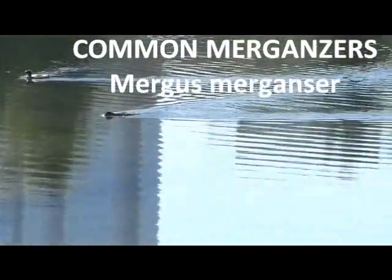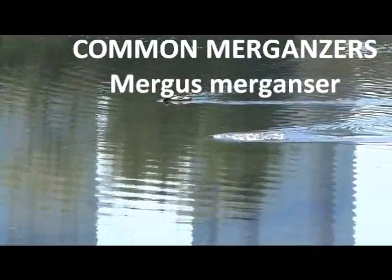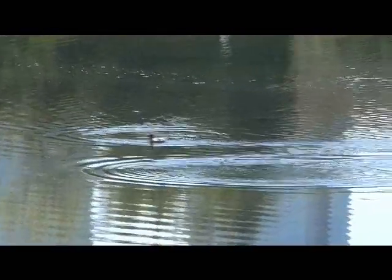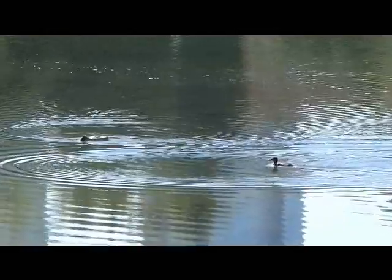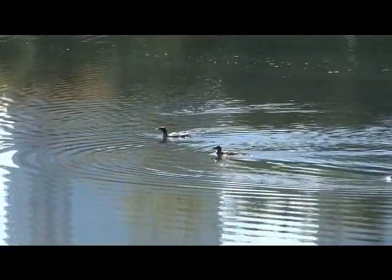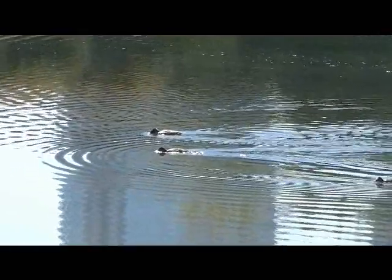Here we have a different type of duck. These ducks actually fish with their serrated bills. So this is actually a saltwater body that they're in right now. They're not in freshwater. This is the shores around Stanley Park. It's not the lagoon anymore.